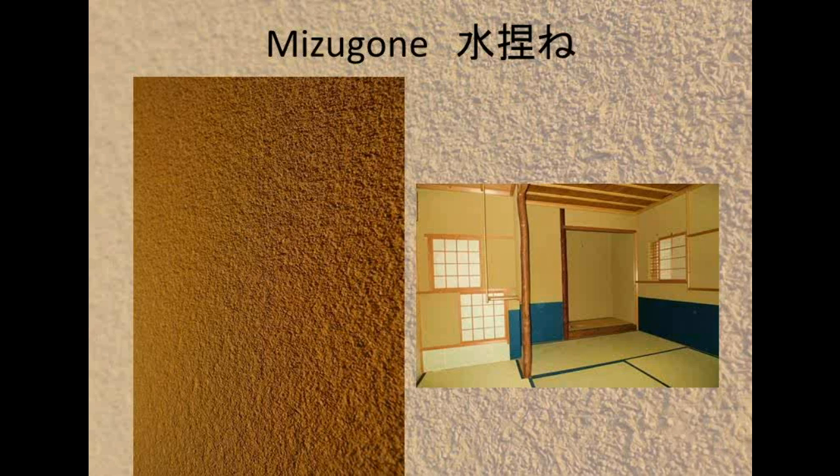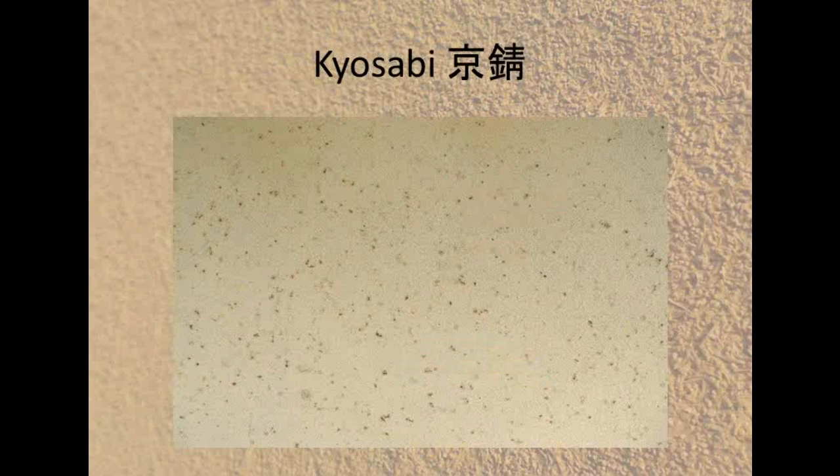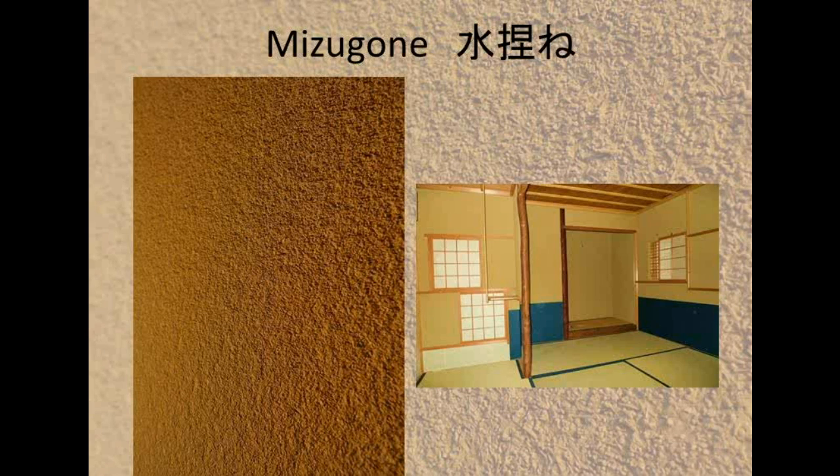Mizugone, if you have a brown coat with relatively coarse earth and aggregate and straw fibers, Mizugone is the other end of the spectrum. You have your finest clays and your finest straw fibers in Mizugone. It's also kind of reflective of the Japanese aesthetic of being delicate and frail. I mean, if you rub this, it would crumble. It's not that weak, but it doesn't have a lot of resistance to abrasion.